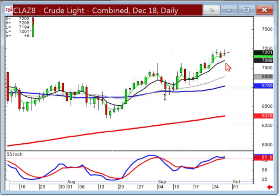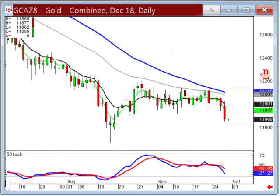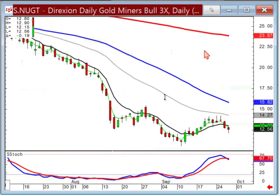But as you can see, it's had 2 or 3 days right in this area. You're still in an uptrend as long as you stay above the T-line. Gold got hit today. You can see how this is rolling over. That's why the gold stocks aren't acting very well. Like Nugget, you could probably start thinking about going short on Nugget.